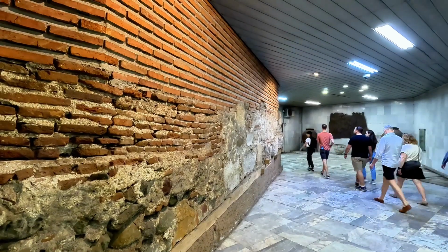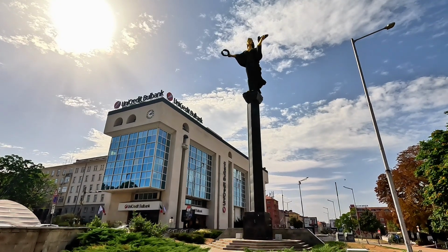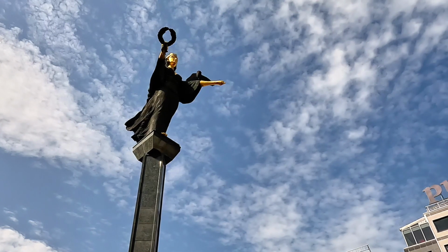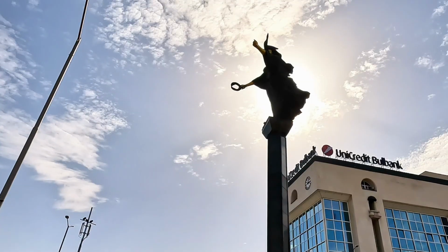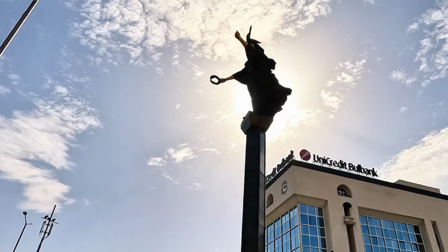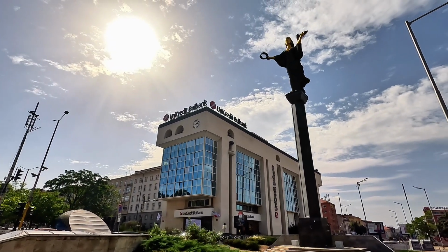They were protected by 2 adjacent towers. Back on the surface, this part of the city is home to the statue of Saint Sophia. This statue was constructed in 2000 and replaced a statue of Lenin, which previously occupied the same spot. The statue and the pedestal on which it stands place the figure about 24 meters high. It cannot be missed outside of the Serdica metro stop and in the middle of a busy intersection.